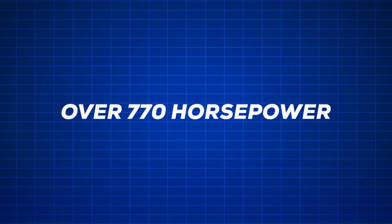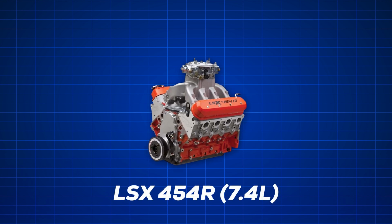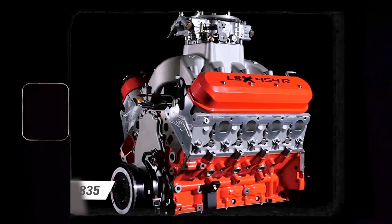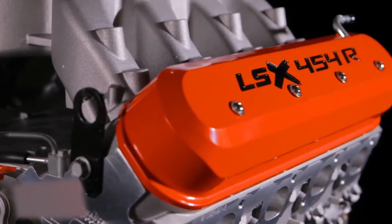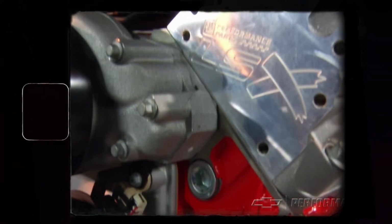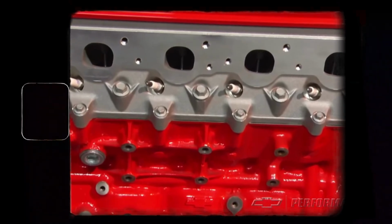Over 770 horsepower? Oh yeah, that's the LSX 454R crate engine for you. Chevy's ultimate answer to dominating the track. This engine combines modern engineering with raw, unapologetic power, delivering a smooth blend of cutting-edge technology and classic V8 muscle. With over 770 horsepower, it's built for racing and extreme performance. Don't even think about using this on your daily commute unless you want your car to become a road-shredding beast. It's all about speed, power, and sheer dominance.